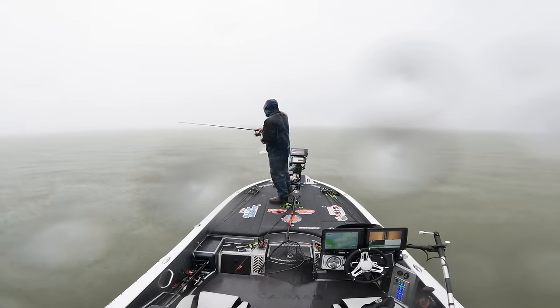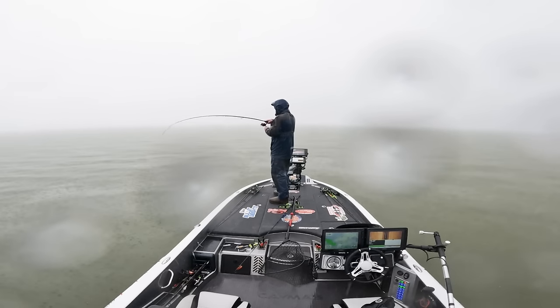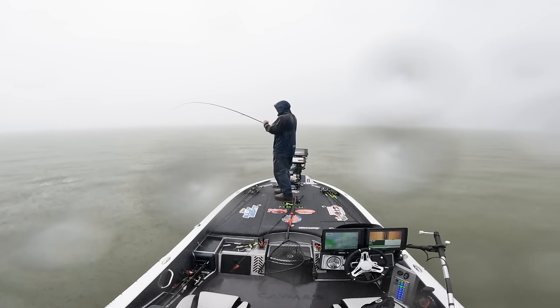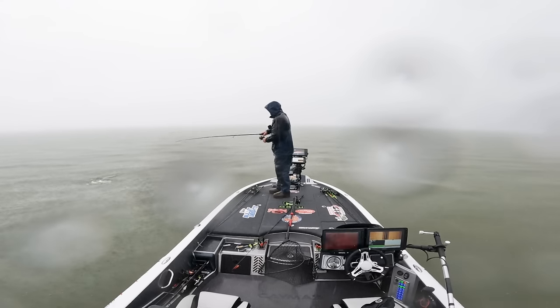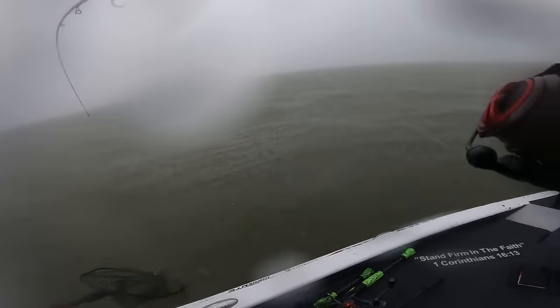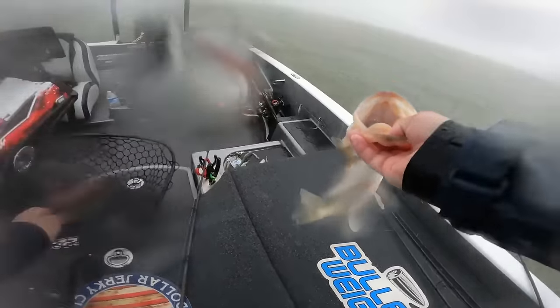Looks like a big one. Oh yeah, that's a good one. Bass are just moving through here, different sizes, different shapes. Ooh, he's pulling my drag. That one's gonna help. Well, I thought he was gonna help. He'll help a little bit. Not a lot, but a little bit.